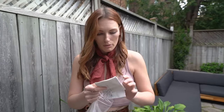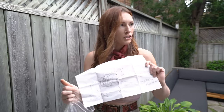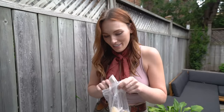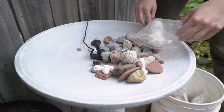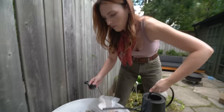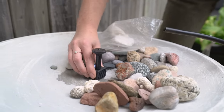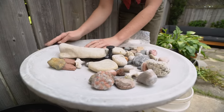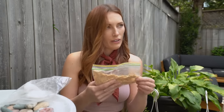Is this like a map? Oh my gosh. Grandma. Myrtle Beach State Park. Oh yeah, definitely. You guys cannot get mad at me. This is my grandma's situation. Oh yeah. That's much better. Oh my goodness. Grandma, I have questions.